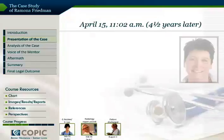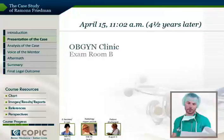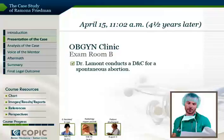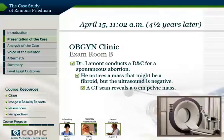We next meet Ramona over 4.5 years later on April 15th. She is now 45. She is seen by Dr. Brian Lamont, Dr. Elroy's partner in their private OBGYN practice. He conducts a D&C for a spontaneous abortion. In his pelvic exam, he notices a mass that might be a fibroid, but the ultrasound is negative. He orders a CT scan, which reveals a 9-centimeter pelvic mass.